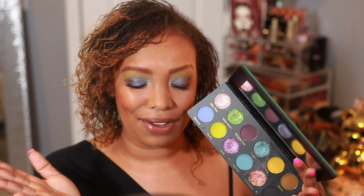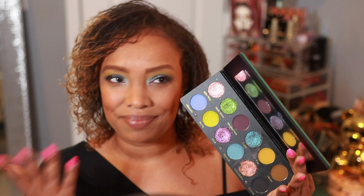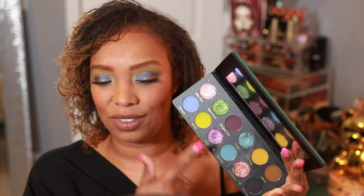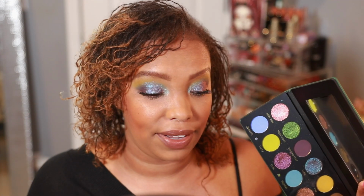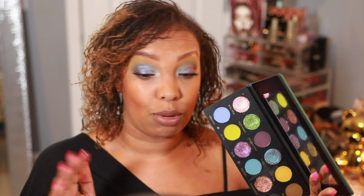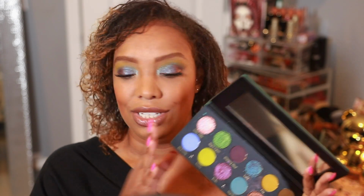Now, of course, I feel like I will get more use out of this palette in the fall, especially with these grungy mattes, but it's definitely summer appropriate. I feel like the look I'm giving now is summer night appropriate, even summer day. I feel like it's all how you work it, and by having this black, it's definitely going to add a lot more dimension to this palette.